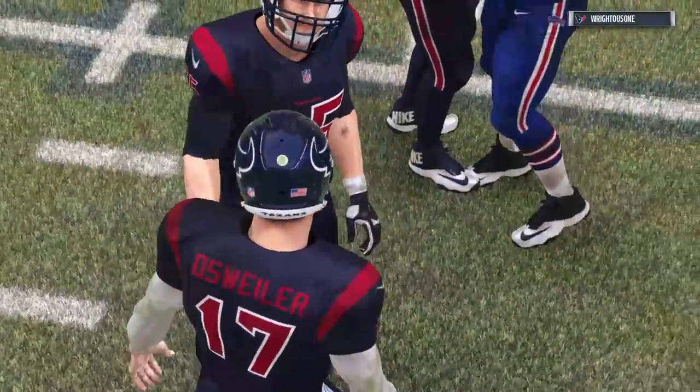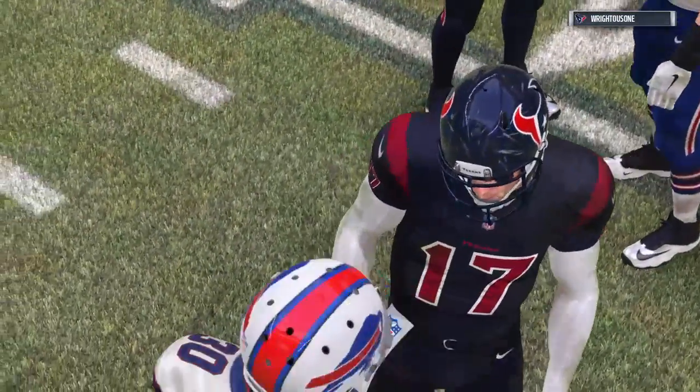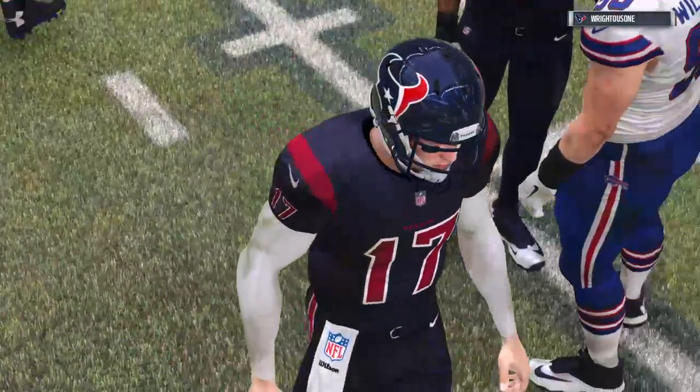And you know you primed the pump all week in your own home facility. No one thinks we can do this. Only people who believe are right here in this room. And then you go on the road, band together, and get it done.